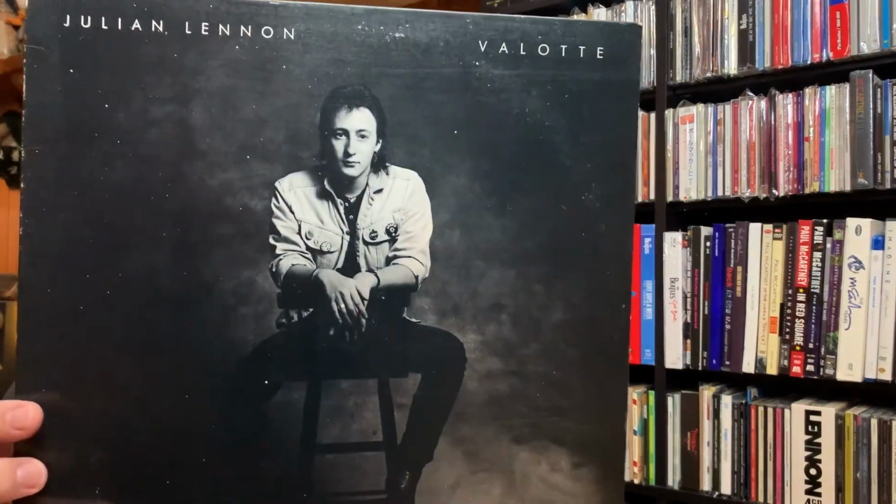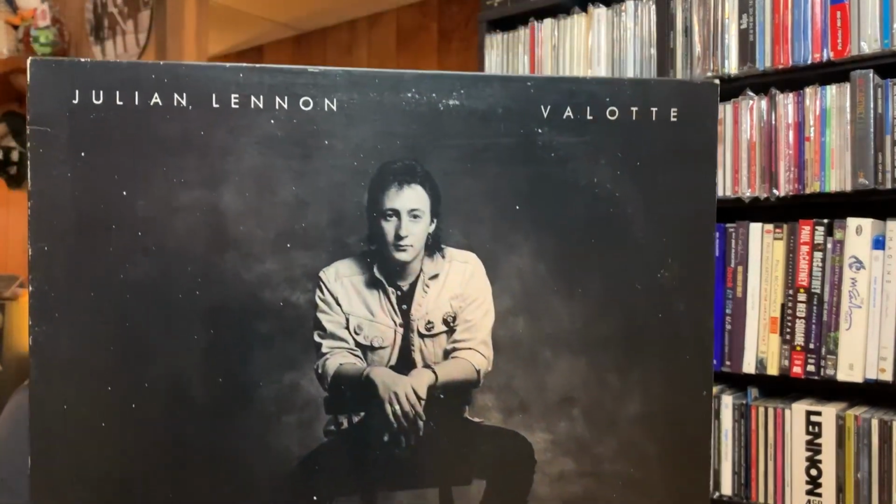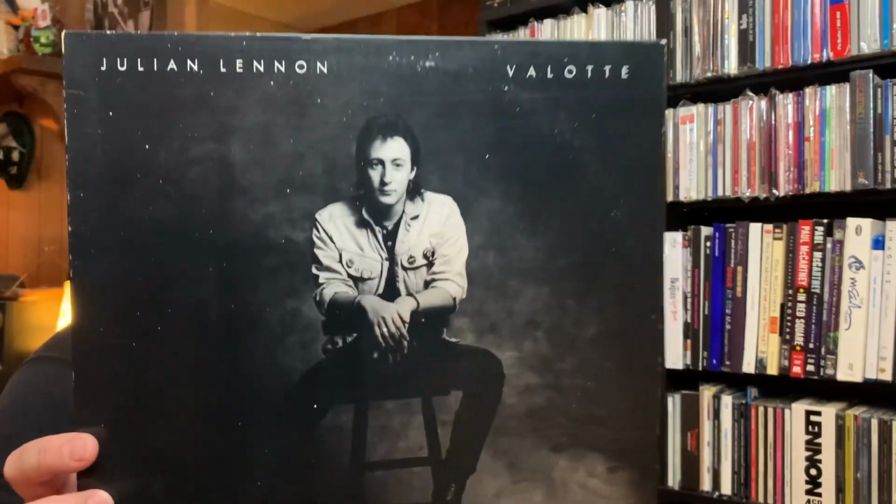So of course when I did the Jude LP, I did mention I had a copy of this that I was going to do in a recent vinyl find, and that would be the Julian Lennon Valotte. I hope I said that right. But yeah, there's the album. This was in really good shape.